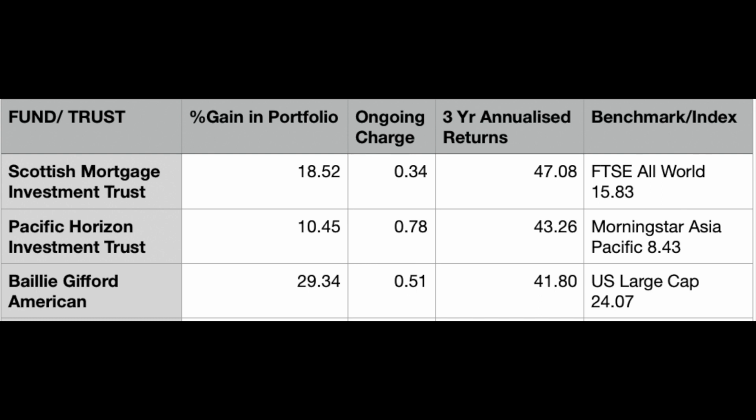which is huge. Its 3-year annualized returns are sitting at 41.8% and its ongoing charge is 0.51%. In my own personal portfolio, as I said, I had to sell some of these investments, which was actually great timing because I sold a lot of them when they were up quite heavily, which was lovely. But the holding that I have of the Baillie Gifford American Fund is currently up 29.34%.